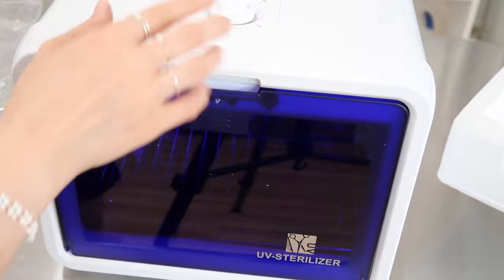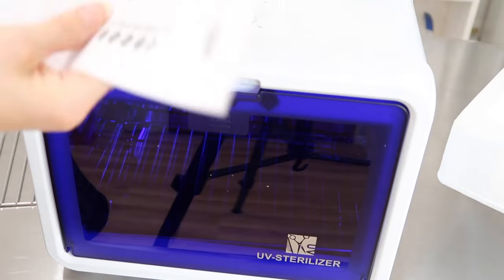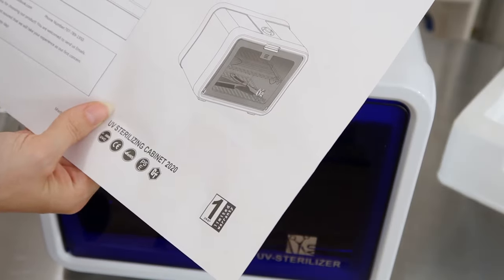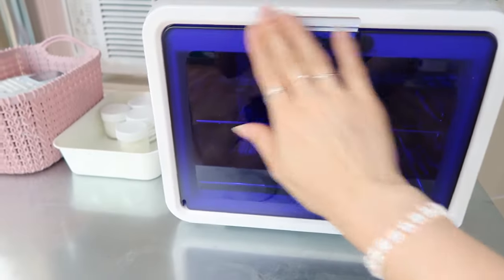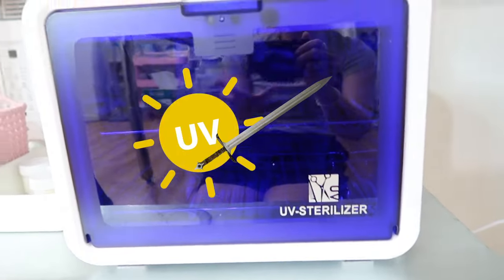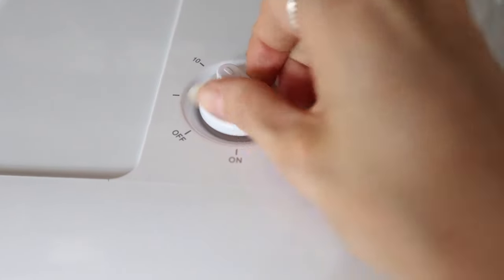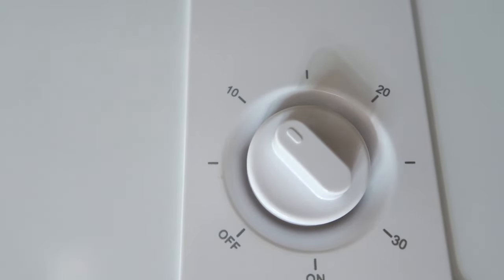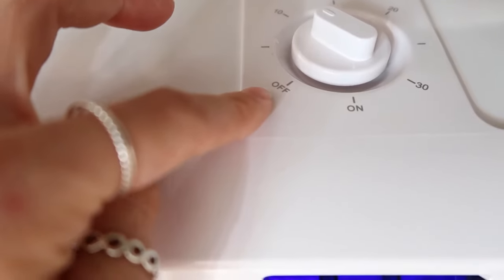And basically it says it only takes 10 minutes for the stuff to disinfect. I just don't like that they keep saying disinfect and not sanitize. Now make sure the door is closed before you use it. It won't turn on if the door is open because you do not want the UV lights to get to you. You turn it counterclockwise to turn it on. Now she's on. If you want to set a time, just set it on 10. So you only need to set 10 minutes for whatever you have in there to be sterilized. And then it should just automatically shut off.